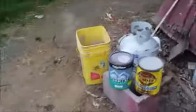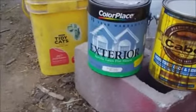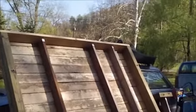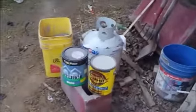I got my good old Color Place exterior brown. That's what's on my house. Just one coat on the house and it's been holding up for about 3 years. One coat. So I'm putting 2 coats on the bottom of this thing. It's gonna get 2 really nice thick heavy solid coats after I clean all that dirt off, just on the underside. And the upper side is gonna get some Cabots, just like a regular deck. That's the Cabots I used on my deck.